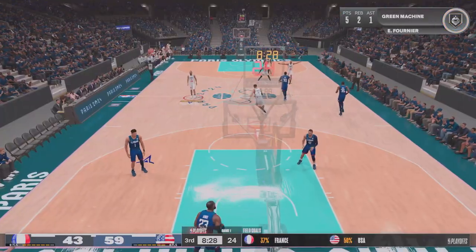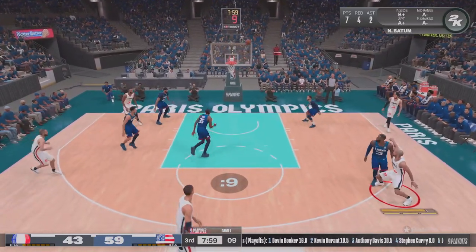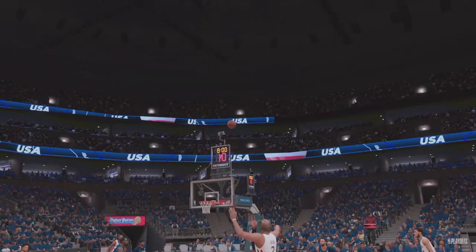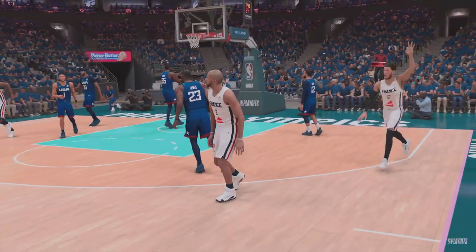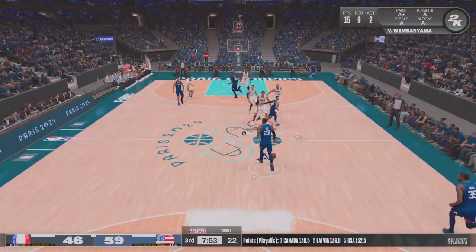Fournier's got 5 points so far. Batum for three. Good on the triple. 10 points for him. The quick trigger from Nick. Like how fast he acts on offense. Little over a minute gone here in the second half.